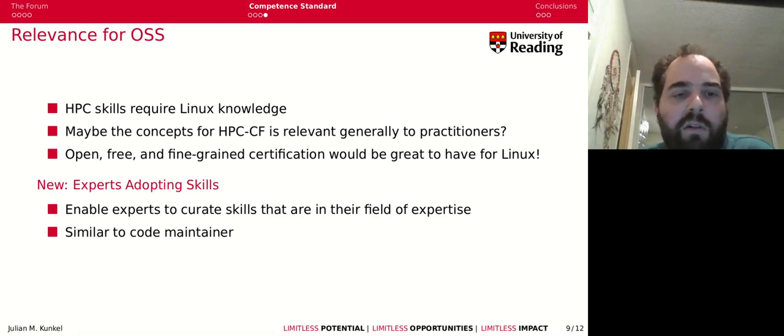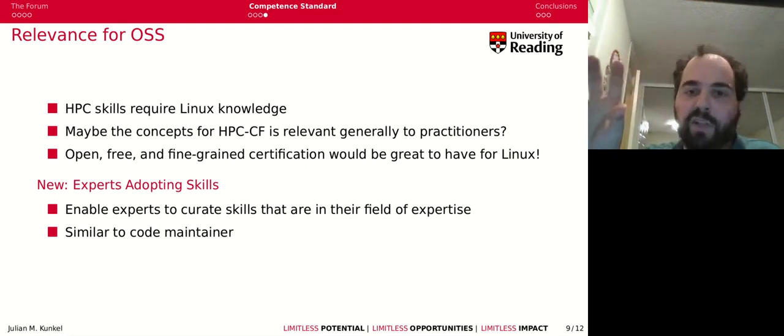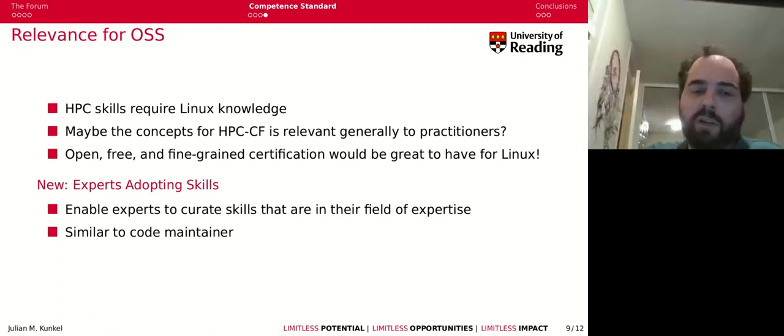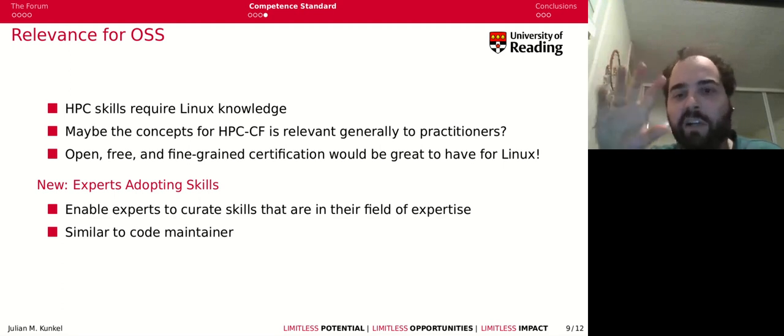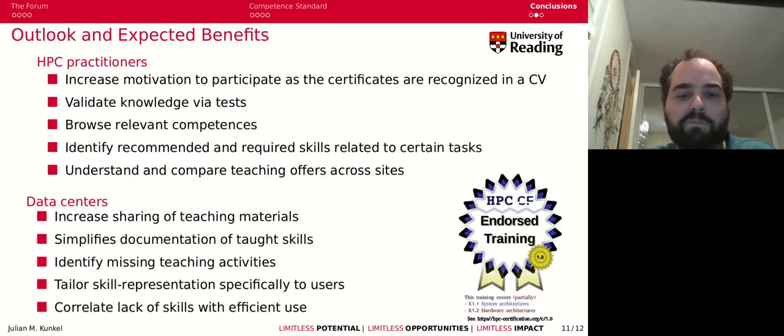And just to mention one thing that we brought forward lately is that we have a new option. We have expert-adopted skills. That means there could be an expert, let's say for LLVM, for instance, that could then curate skills related to LLVM and say, this is what we know that users of LLVM should know. This is what we want administrators of LLVM to know, and so on and so forth, right? You could imagine that you basically adopt these individual skills, similar to being a code maintainer. And then you make sure that your clientele has the right level of skills when they use your software.